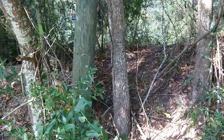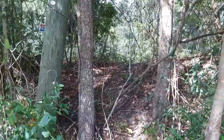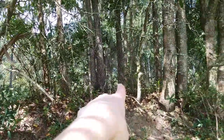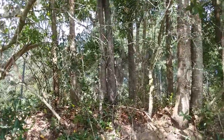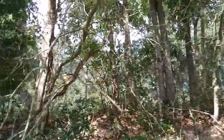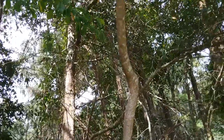The parent tree for these fruits is that one there. It's split into two different trunks. And then another tree right there. And a third one right there. Although those three might just be one tree that split into three, I'm not sure. But they are all covered in fruit, and I'll have to get a video of that on my actual camera. This is my phone, and it can't zoom in that far.